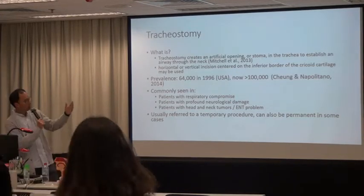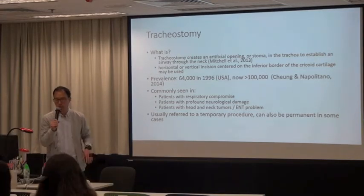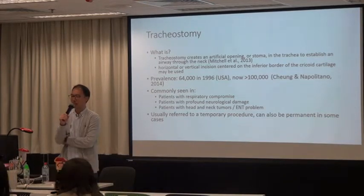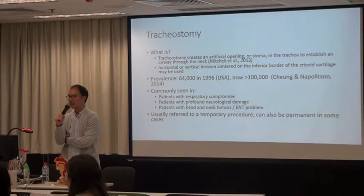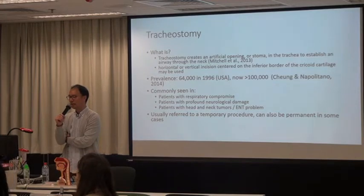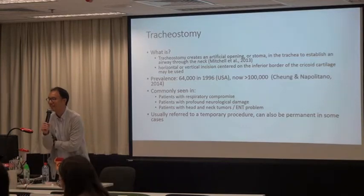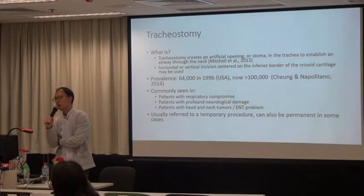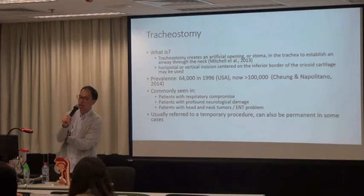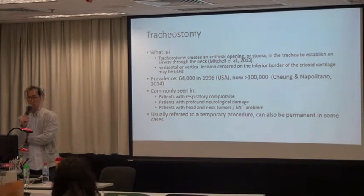Okay, so first thing first, what is a tracheostomy? For those who have seen one, what is a tracheostomy? In your own words, can you describe that? You've seen one in QM. How would you describe that? Okay, so it goes into the trachea. Obviously, the name implies tracheostomy. It's an opening at the trachea.